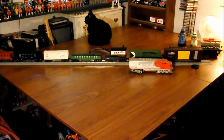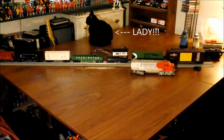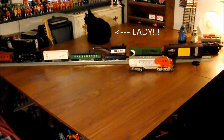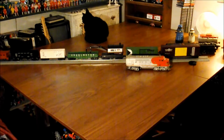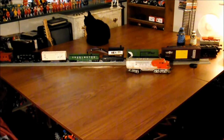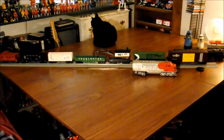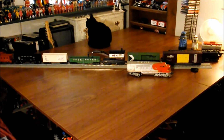Alright guys, we're here in my bedroom, and yeah, you'll have to excuse it's still a little cluttered. I'm still working on that. But as you can see, I've got these two craft tables set up in here now, and on them are some of my new Lionel and MTH electric trains.